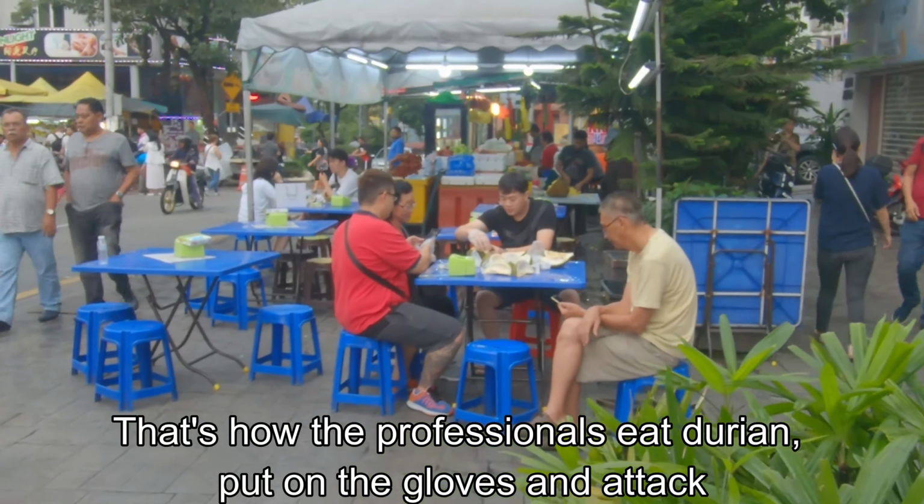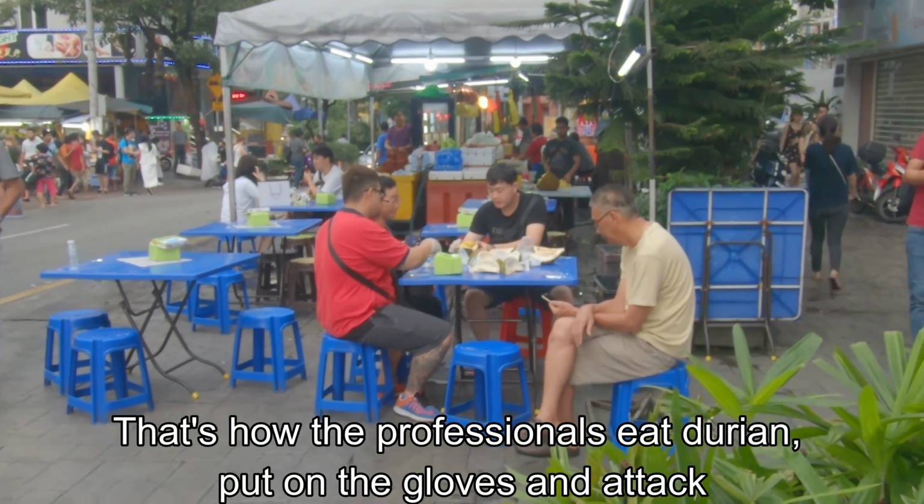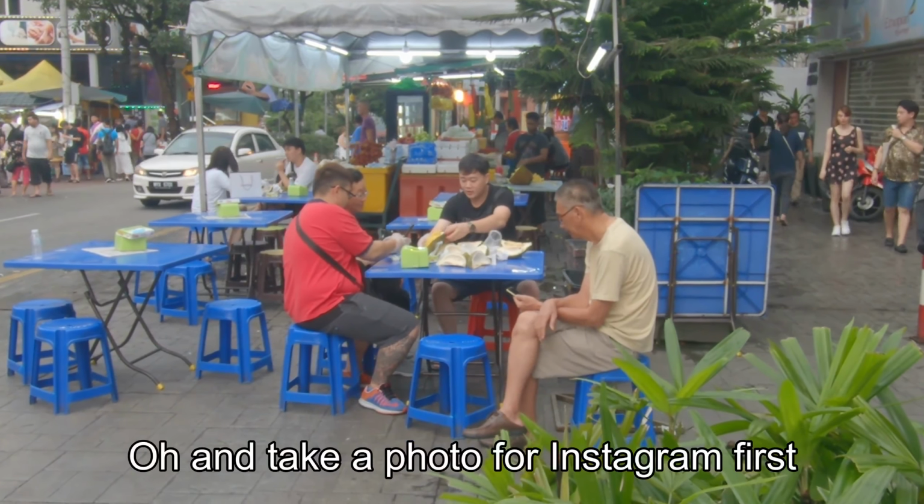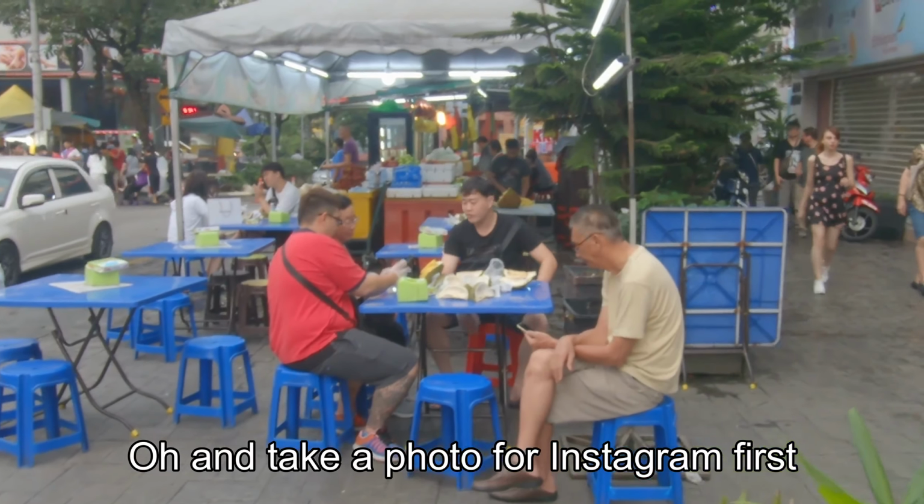That's how the professionals eat durian. Put on the gloves and attack. Oh, take a photo for Instagram first.